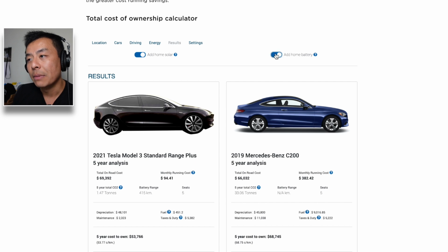Let's click that tab. So without the tab, if you've got the solar, monthly running cost $119.97. If you add the battery, it drops down to $94.41, assuming that you use the battery to charge your car. So the 5-year cost to own the vehicle drops even lower, from $54,819 to $53,766. So almost another $1,000 saving over 5 years.